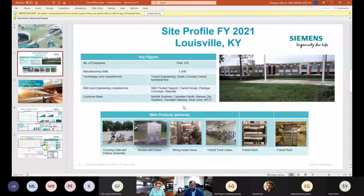Our customer base, we pretty much serve all the main rail customers. You're talking NS, Canadian Pacific, Kansas City, Canadian National, and so forth. And we also serve transit customers. You're talking Metra, Long Island Railroad, you name it, all around. These are some of the pictures you see below of our final products. And I've got to tell you, they're a lot of fun to build in the factories. For this, you drive a lot of efficiencies and competencies that allow us to differentiate ourselves from our competitors.